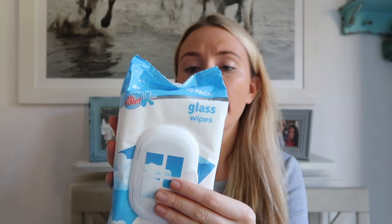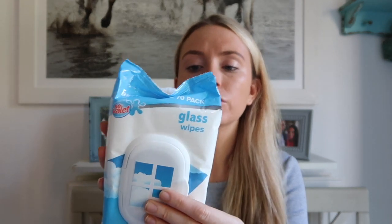And then I think this is my last thing. It is these window wipes. They're not window wipes, glass wipes. So they clean glass and mirrors easily. Quick dry formula. Yeah, ideal to clean mirrors, car windscreens, TV. Cleans and dries without smearing. Easy way to clean.